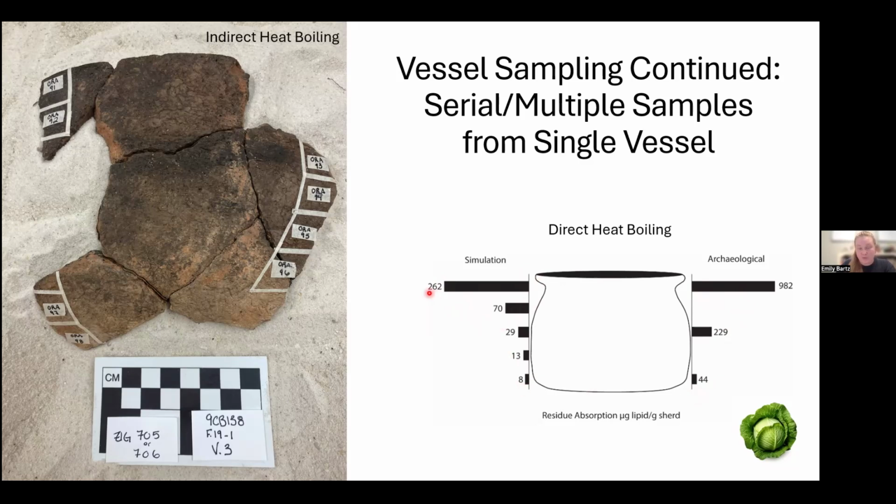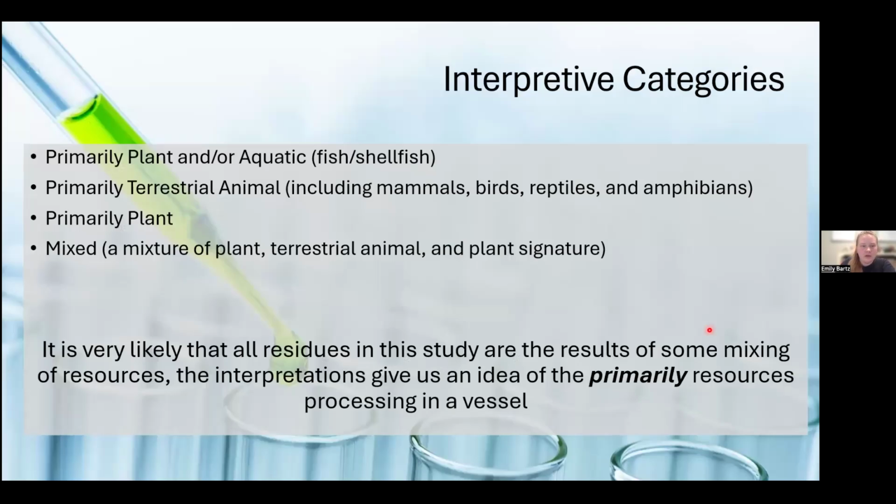Then they performed an experiment with replicated vessels in order to compare what they were seeing archaeologically to an experiment. They experimentally did simulations boiling cabbage, and you'll see here on the left-hand side is the result of that. This pattern of accumulation matches the archaeological evidence. After doing this, they saw this pattern, and sometimes this pattern is used as a way of determining the function of the pot. So if you were to do organic residue analysis on an archaeological vessel and you saw this pattern, you could pretty confidently say that that pot was used for boiling.